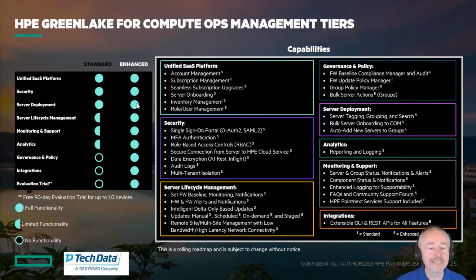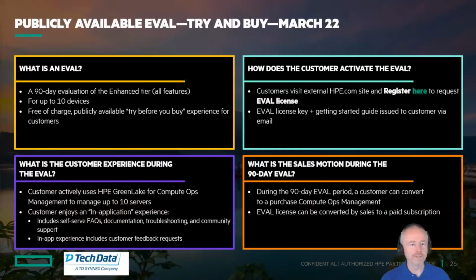And so just to give you an idea, just like with ILO Advanced license, all the cool stuff about monitoring. Yeah, we can do some monitoring and support, but the complete experience about all the integrations and governance and proactive firmware updates and so on are available with that subscription. So you get an idea already of what will be possible today. And like I said, in the future, keep on following my Tech Data update sessions, because once there are new features that will be made available in this subscription, well, I will let you know, of course.